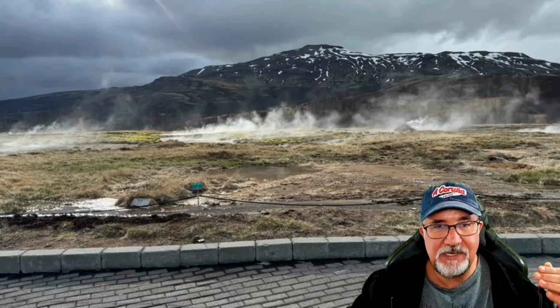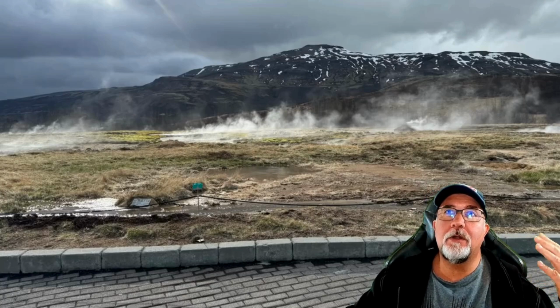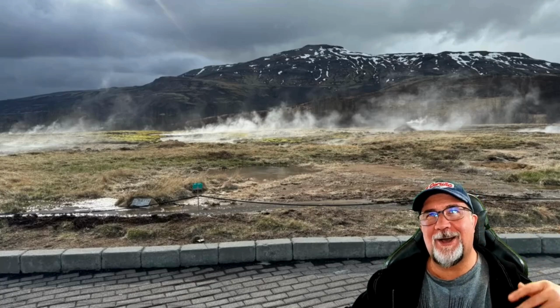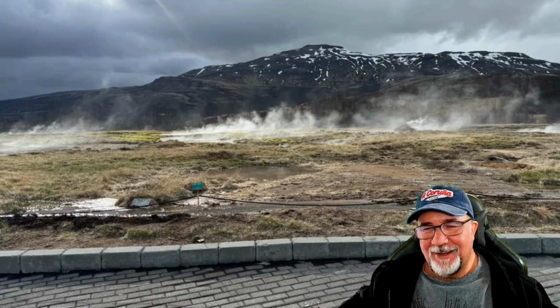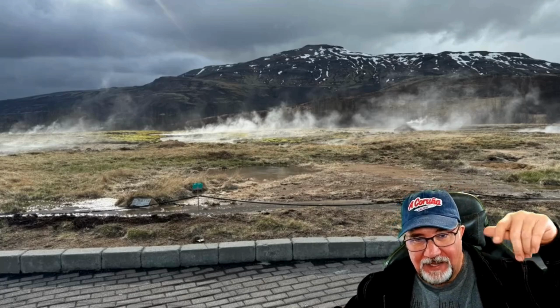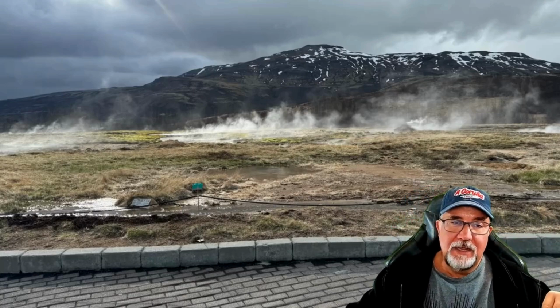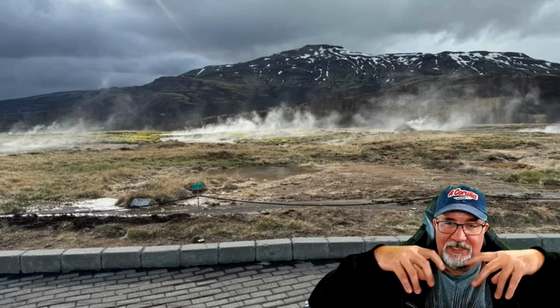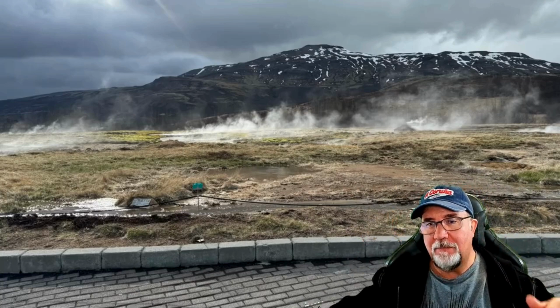Now, here is the Great Geyser. It's in the Haukadalur Valley, or however you pronounce it. You walk back in here, and they had pathways that went back to where you see the steam and whatnot, and little water streams with steam coming off them. And I think it was like every 15 minutes the geyser erupts, and we missed it.